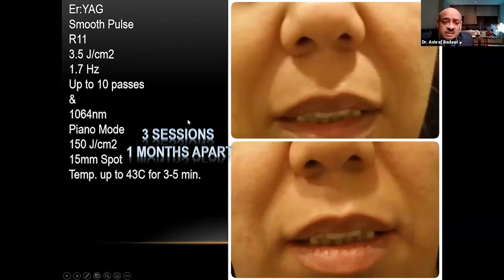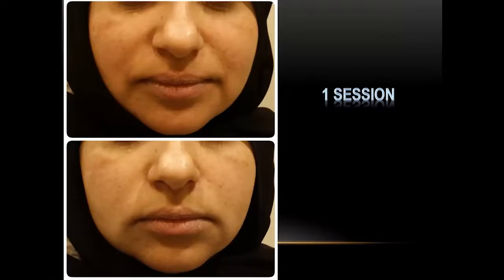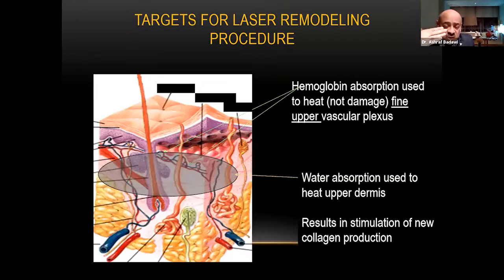And this is another patient, 3 sessions, 1 month apart, and we can see the improvement in the nasolabial line and marionette line, and the patients are usually very, very satisfied. And this was a patient who had mild laxity, and 1 session was enough to achieve such nice improvement and result. And this is another patient having only 1 session to get this kind of improvement with a procedure which is associated with no downtime at all, except if we are using the superficial peeling, we can get some superficial peeling for a few days.